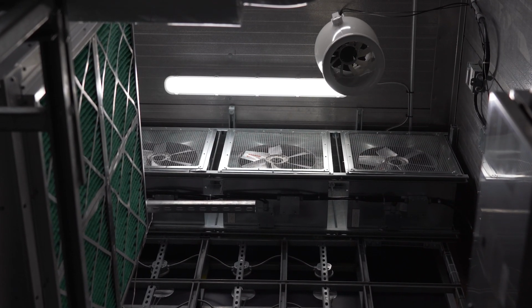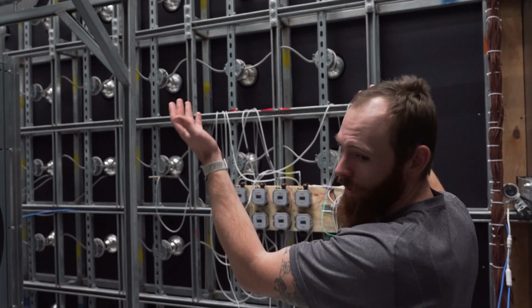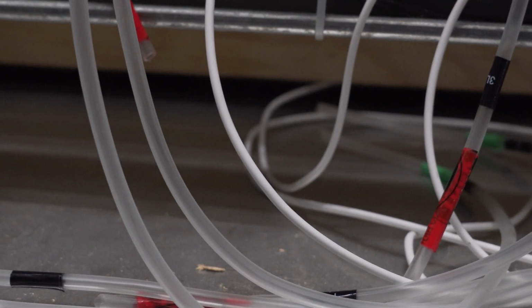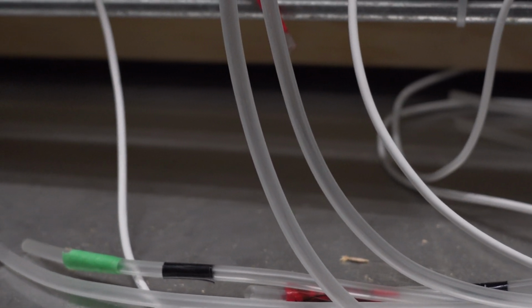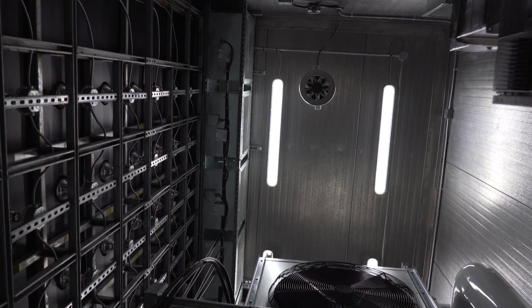You'll notice across the top we have 6 large fans, and this is what we use to pull air up along our sample surface. So essentially the air flows in underneath here through all these holes and goes up along your sample and out along the top.